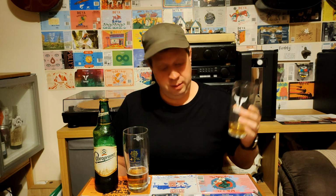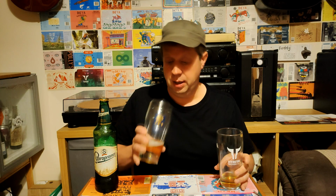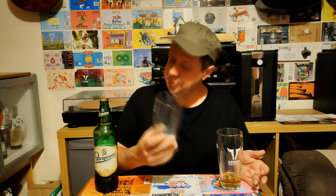But it means I don't have to keep rushing out trying to find it. It's bitter, but it's sweet. This one's bitter and not as sweet, but it's crisper and cleaner. So even after knowing what they are, I still prefer this one. And yeah, that's all there is to it.